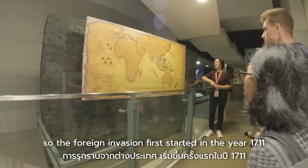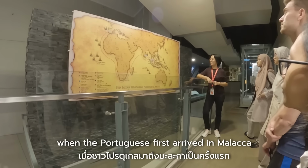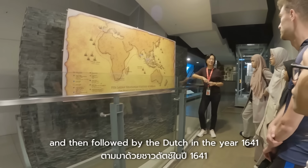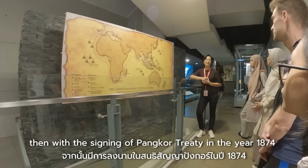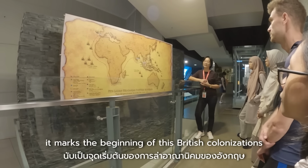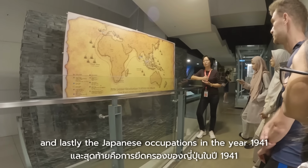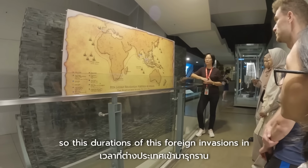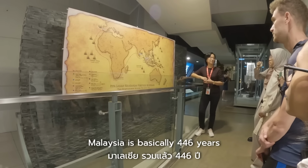So the foreign invasion first started in the year 1511 when the Portuguese first arrived in Malacca, followed by the Dutch in the year 1641. With the signing of the Pangkor Treaty in the year 1874, it marks the beginning of British colonization. And lastly, the Japanese occupation in the year 1941. So the duration of these foreign invasions in Malaysia is basically 446 years.